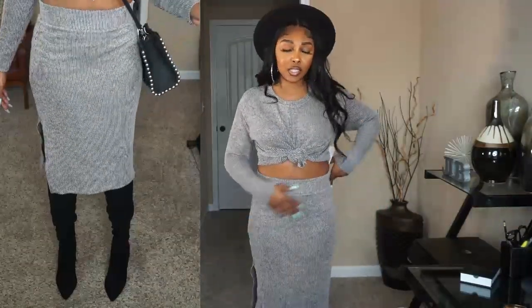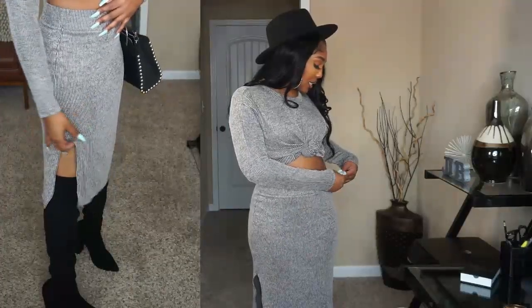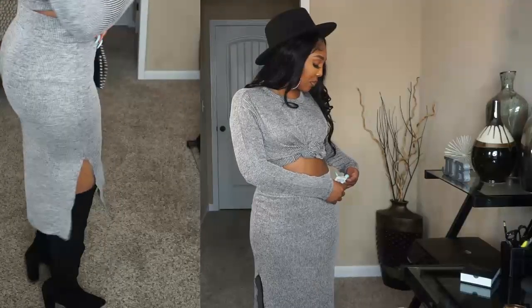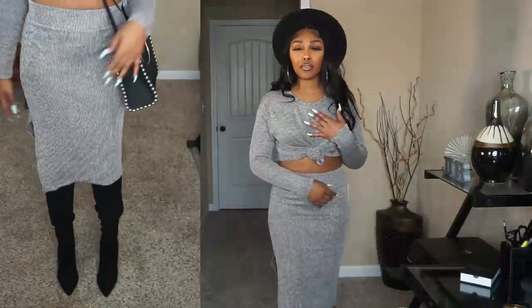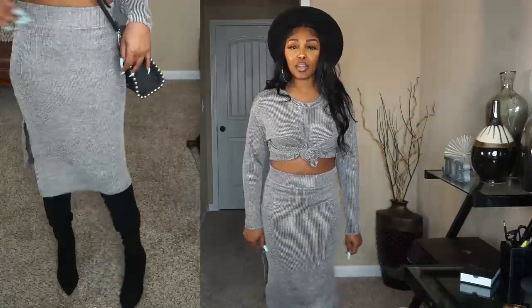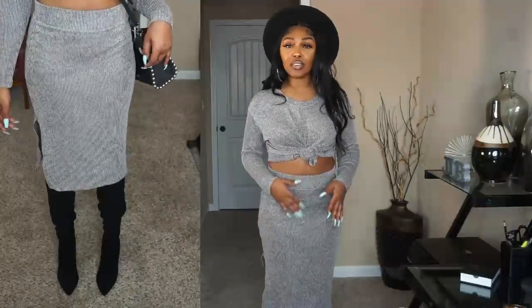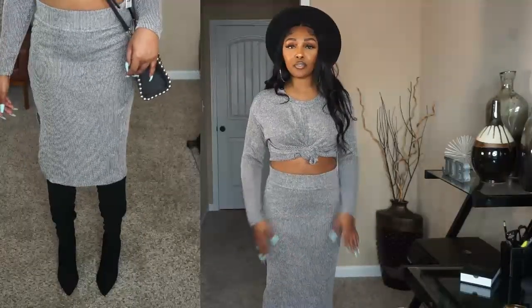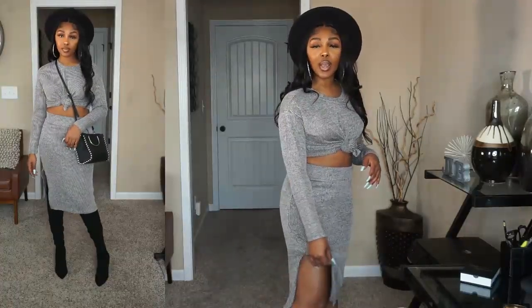And then the matching bottoms, I got them in a size small. It says midi length semi-fitted, and then this was $10.97 as well. So $10.97 for each piece, and I think that's a really good deal, you guys. But the bottoms are fitted, at least on me, even though it says semi-fitted, it fits me really well, you guys. And then it has the little split right here.